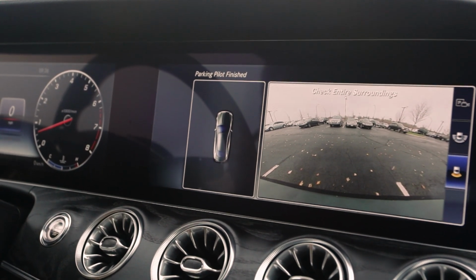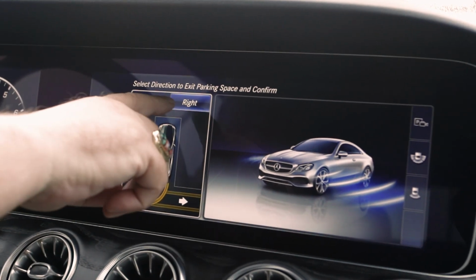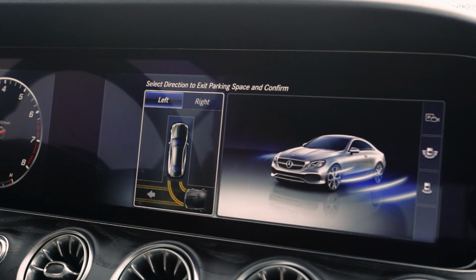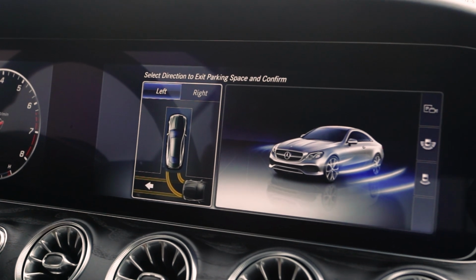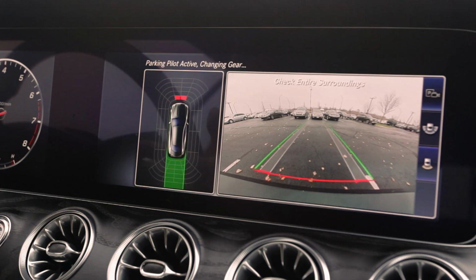Just like in the parallel, when you want to get out of the space, you can activate the parking feature. It says, do you want to exit? And do we want to exit to the left or the right? Let's say we'll exit to the right this time. I accept that and I put the car in reverse.